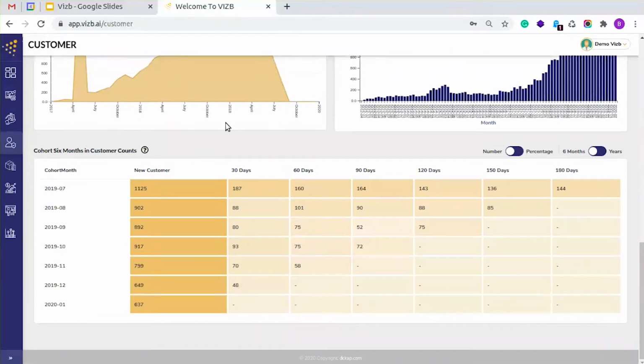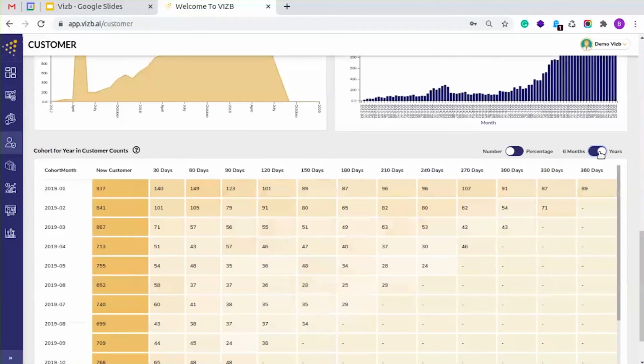And we also have cohort. Cohort is nothing but a short-term loyalty measurement. So with cohort, you can find out the customer's travel journey for the next 180 days or the next 1 year, where you can find out the total number of customers that signed up in the first month and their travel journey for the next 180 days and also for a year. So this helps you to find out your churn rate and whether the customers are returning to you or not.